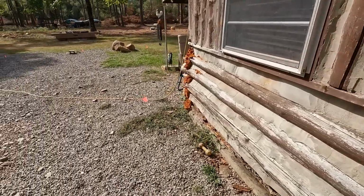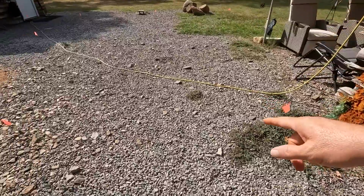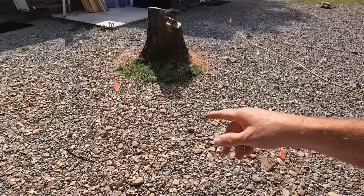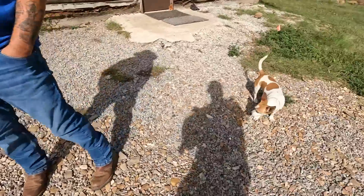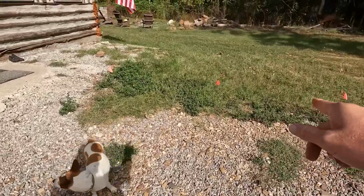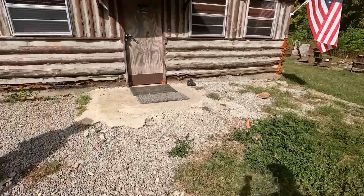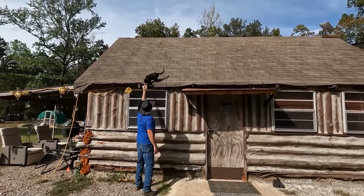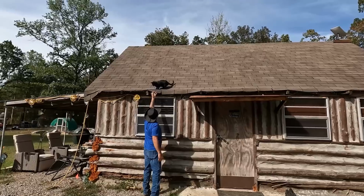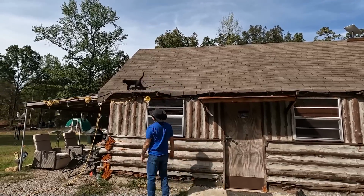Now, as you see, I got flags out here running all the way to here, and running that way and that way, and flags running there. Yep. Midnight's not going to come down. She's getting that aerial view.